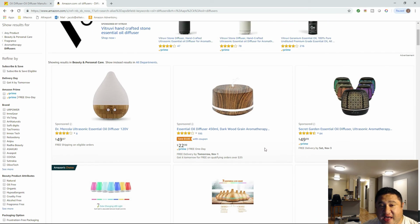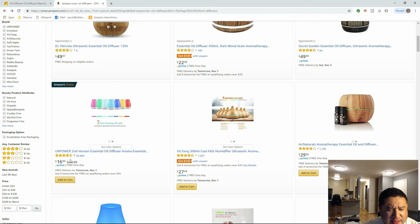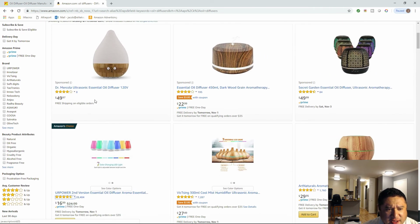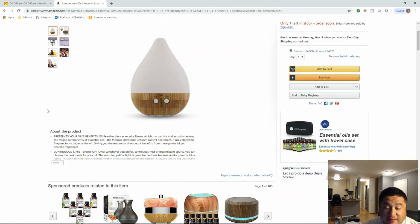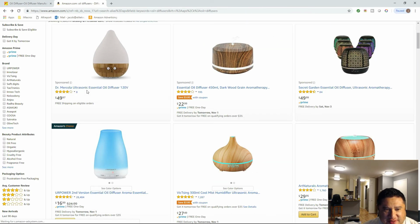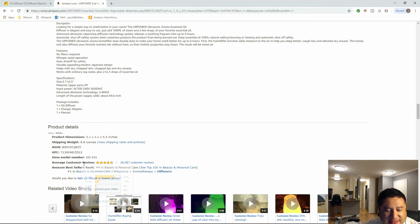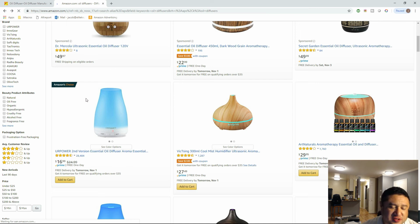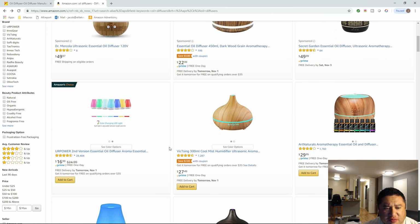Okay. Number three, value/quality. Why is this oil diffuser priced at $49.97 when I can use this oil diffuser for $16.99? Maybe there's a reason why it would be priced at $49.97, but at the same time, you don't even have to look at the BSRs to know which one's more popular. This product has 8 reviews. This product has 28,000 reviews. And guess what? If we were to look at the bestsellers ranking, it's number 4 in all of beauty and personal care. So that goes to show you, of course there's other factors, but value and price, especially in this particular keyword, plays such a role with being able to make sales.